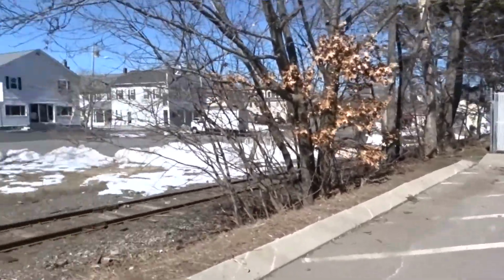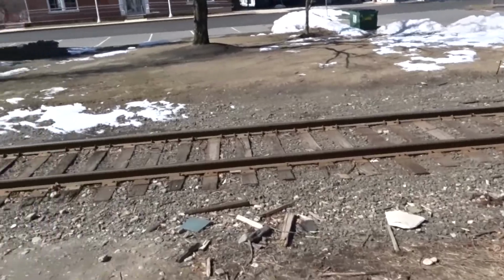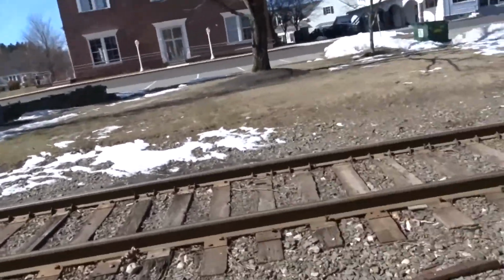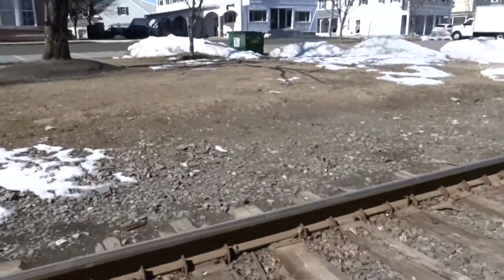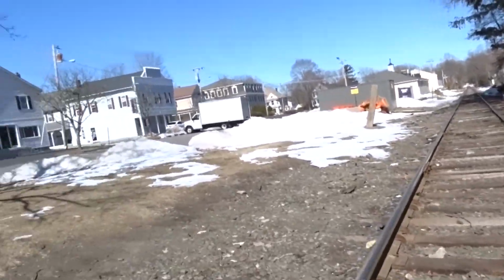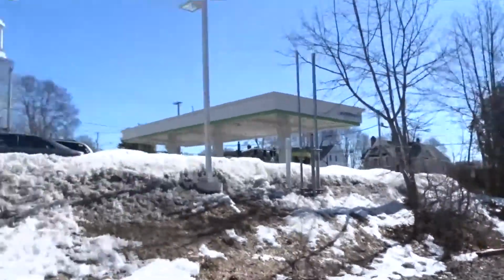All right, here we are in Northborough. Westborough and Southborough are stations, but this used to also be one, but this is off the main line. There's still a railroad crossing here. I'm not sure if it's still active, but I'm sure the freight uses it.